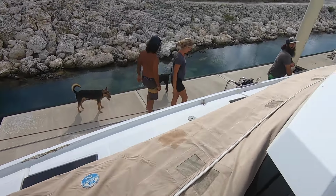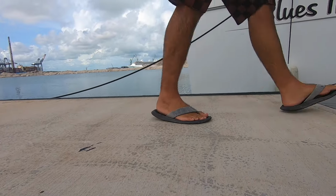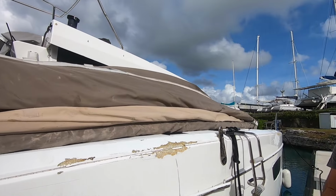Okay, that was interesting. Here it goes. Three masts. Sails.